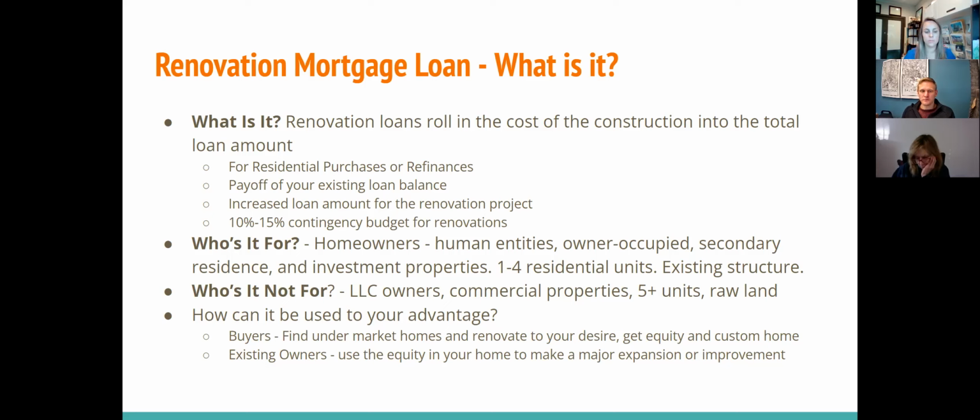And then the next piece, these products are for people, not entities. Residential real estate. So you can do them for an owner occupied purchase, you can do them to fix up a second home or a vacation home, and you can do them for investment properties. In the investment property space, we have products where you can utilize this with as little as 15% down, which is really cool. You can do these on 1 to 4 unit properties, so it's not just limited to single family homes.